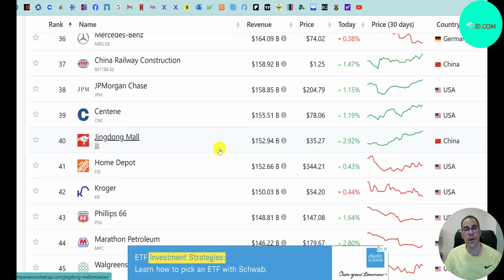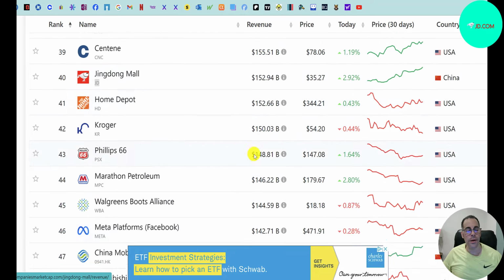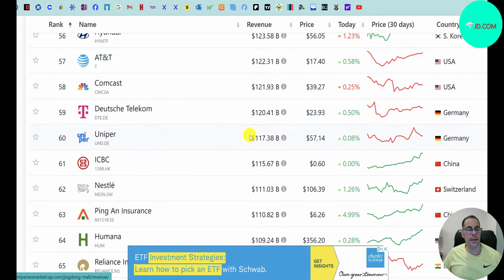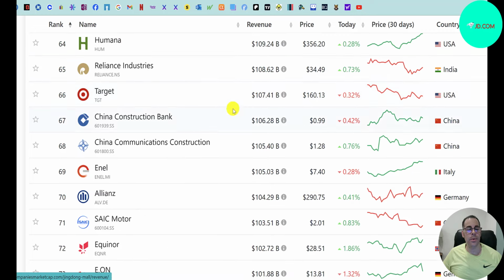There is risk. They're in China, and I know a lot of people don't like buying Chinese stocks. But they have more revenue than Home Depot, more than Kroger, more than Meta. Meta is a $1 trillion company. More than AT&T, more than Nestle, more than Target.